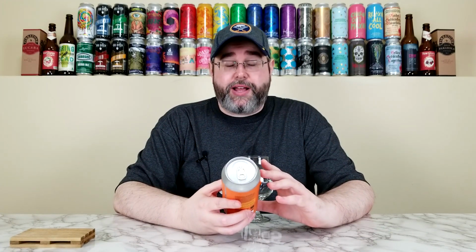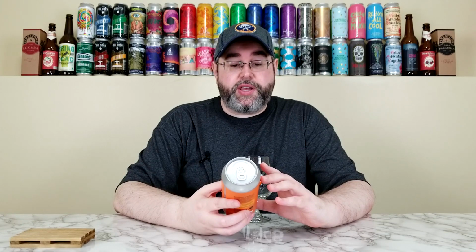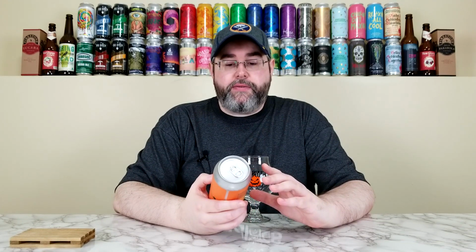So this beer, I'm going to say this. I don't think a lot of people out there even know about Horseheads Brewing. They are in the southern tier of New York State. They're around Elmira, and they're not that far from the Pennsylvania border. And for a long time, they have gotten distribution into the West New York area.